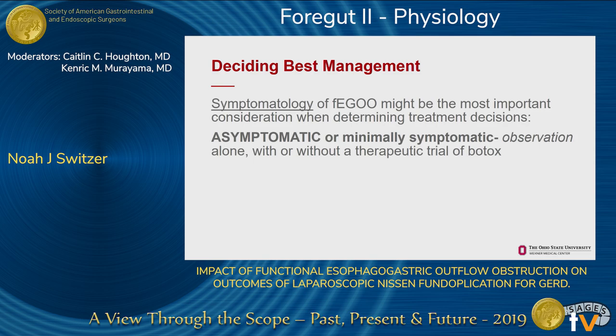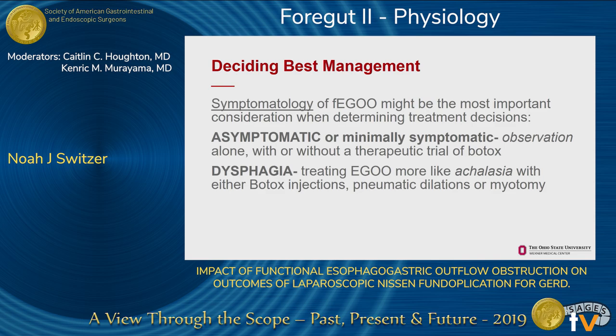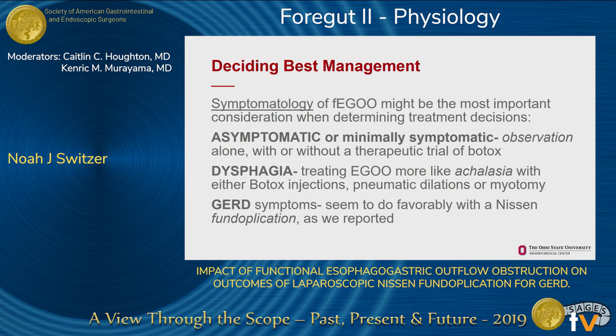If they complain of predominant dysphagia symptoms, which is what most of the literature is about, treating more like achalasia makes most sense, so Botox injections, pneumatic dilations, and myotomy. But if their predominant symptoms are GERD and they have objective findings of GERD, they seem to do favorably with a Nissen fundoplication, as we reported.